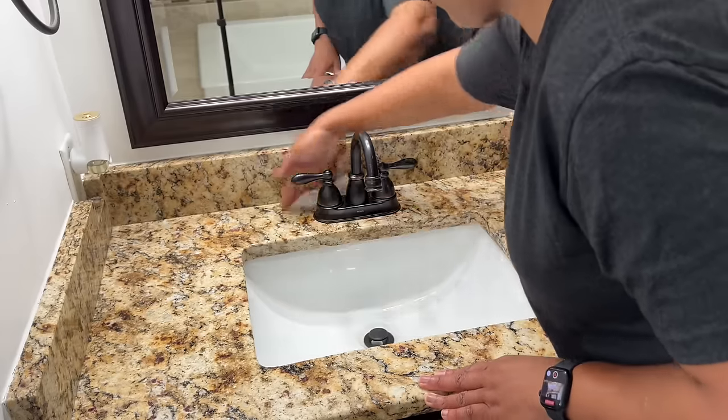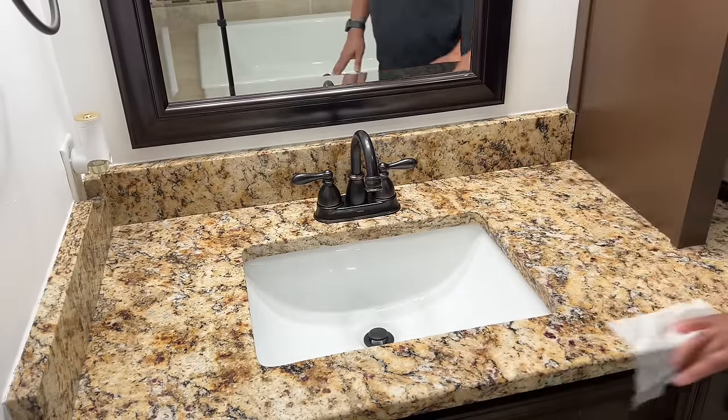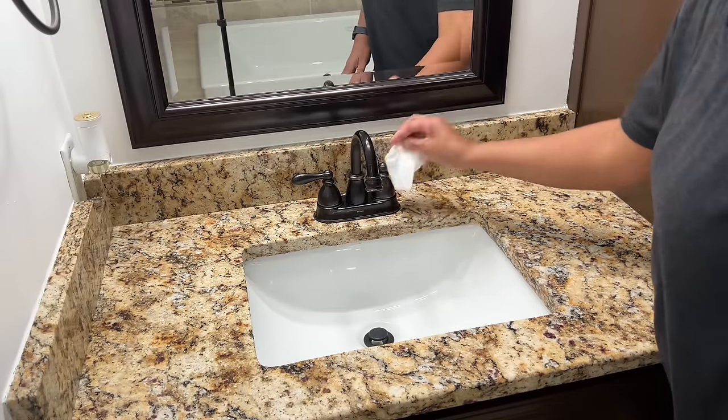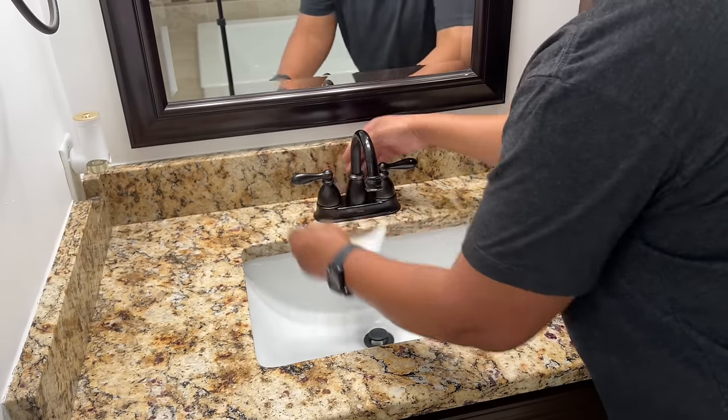My son rarely uses this side of the vanity, so I only need to give it a quick clean. I'm going to spend most of my time cleaning the right side of the vanity, as well as deep cleaning, decluttering, and organizing the cabinets and the drawers.